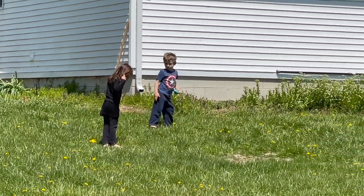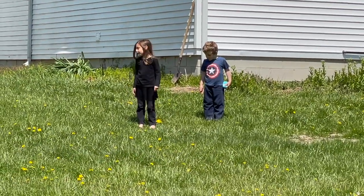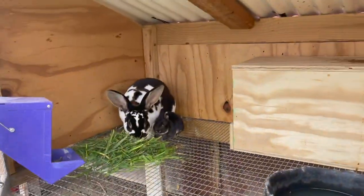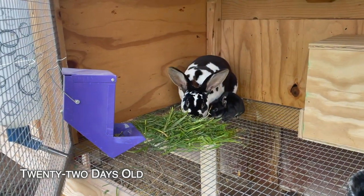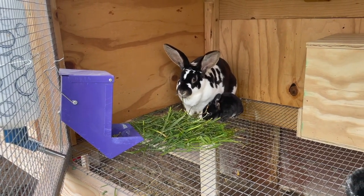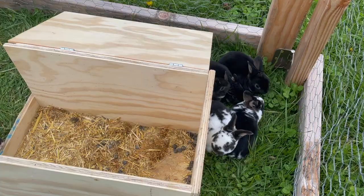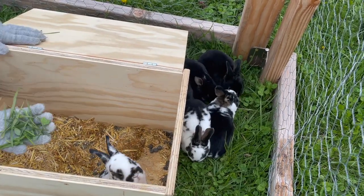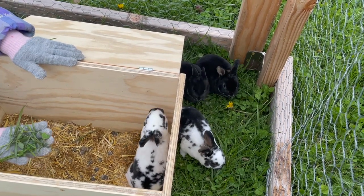What are you guys doing? We're finding bees! And I'm a rabbit! Hop, hop, hop, hop! Baby's eating with their mama. But I'm getting nice grass for her. She doesn't. She just wants to find her own.